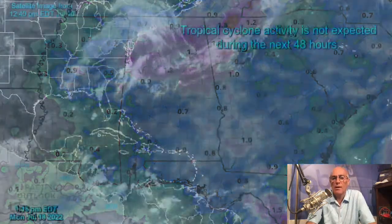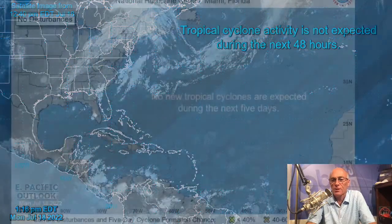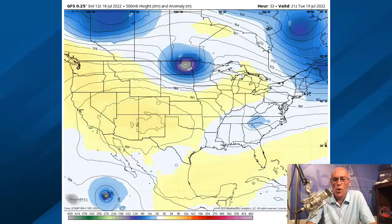And the tropics remain awfully quiet. I mean, it's just clear as could be across much of the Gulf of Mexico, the deep tropics, so no tropical storm formation expected for the next 2 days and for the next 5 days. So model fans, let's go. Here's the GFS. This is the 12Z run, valid tomorrow afternoon at 4. Again, the core of the heat is off to the west.